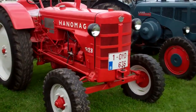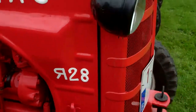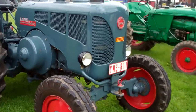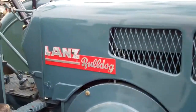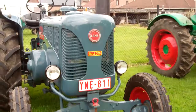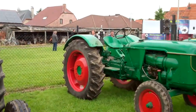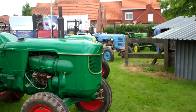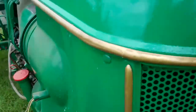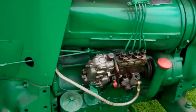Oh, that's a strange R. Is that an R? That's a Russian R28. And of course our special Lanz Bulldogs. It's green, but is it? Or is it not? Is it a Deere or not a Deere? Let's see. Oh, it's in German, not sure.